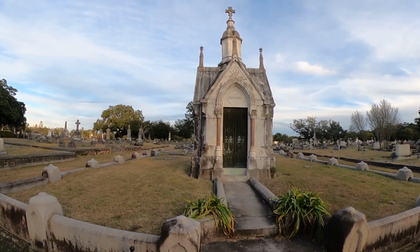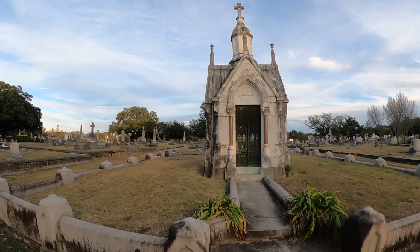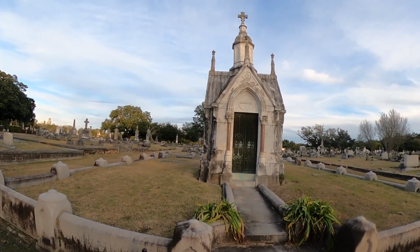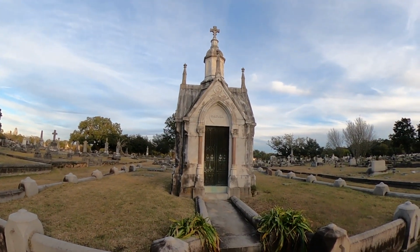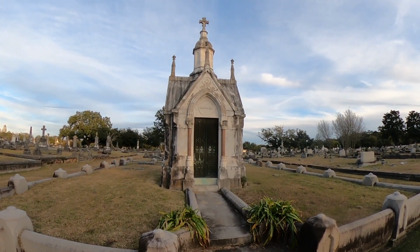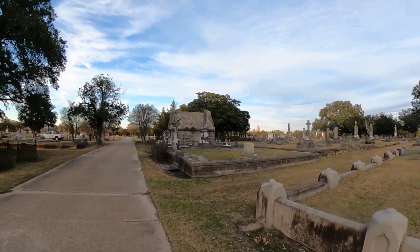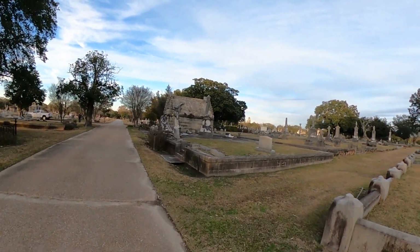I saw a lot of newer headstones as we were approaching, and I was like, eh. You know, I want to see the historic section. So look at this. It's amazing. This is the Caldwell Mausoleum. I was just told by somebody passing by that we needed to check out this mausoleum over here.